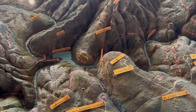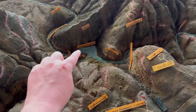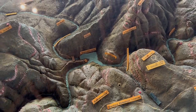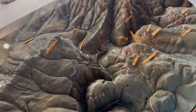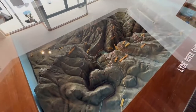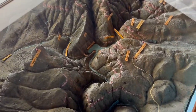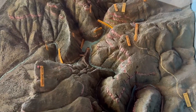So there you can see the three rondavels. Can you see it says three rondavels? This is where we're going to be going at the end of the tour, down there where the river is. And then we're going to look now for God's Window. It's going to be around here as well. There you can see what it looks like. Really helpful to see like an overall view.